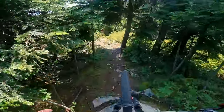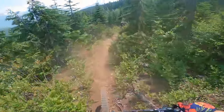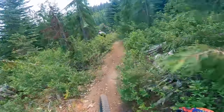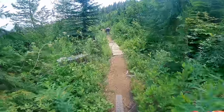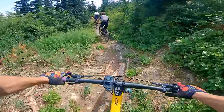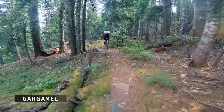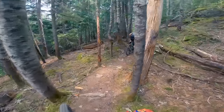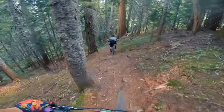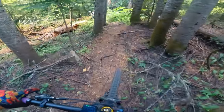Log. Bit dustier out here where the sun has been drying things out for a while. Nice. Fun trail. I guess that's Zanarchy done. And I think we are on Gargamel now. Okay, bit of a... Whoa! That was scary.